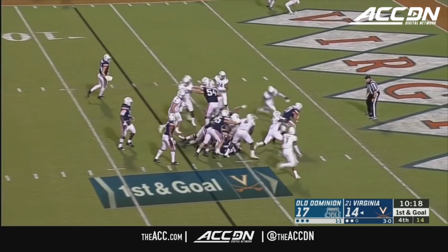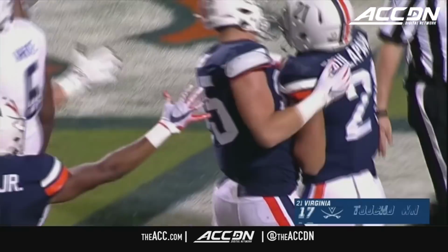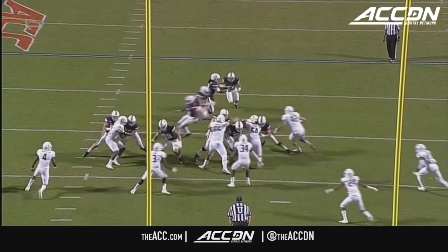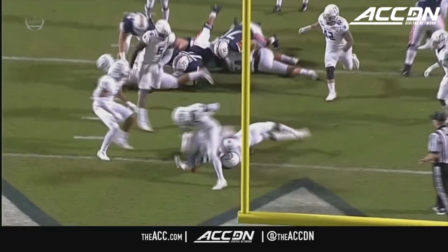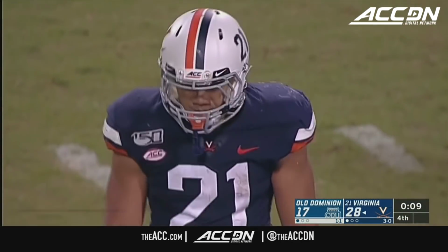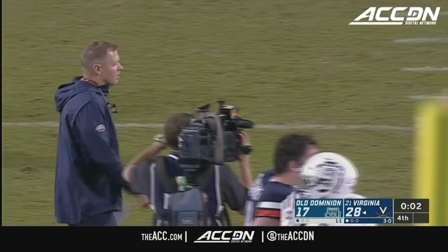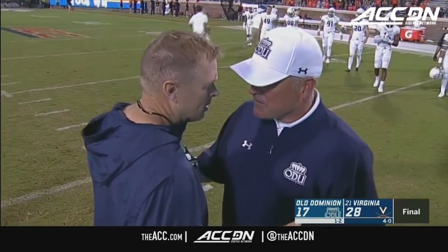On the ground, Talapapa. Touchdown. Aggressive. The pass to Tanner Cowley, the tight end, and then Talapapa. No nonsense. Get him turned. Old Dominion cannot slay another giant. In the first meeting between the Monarchs and the Cavaliers, it took some time, but Virginia pulls it out in the fourth quarter. Bronco Mendenhall's team scores the final 28.